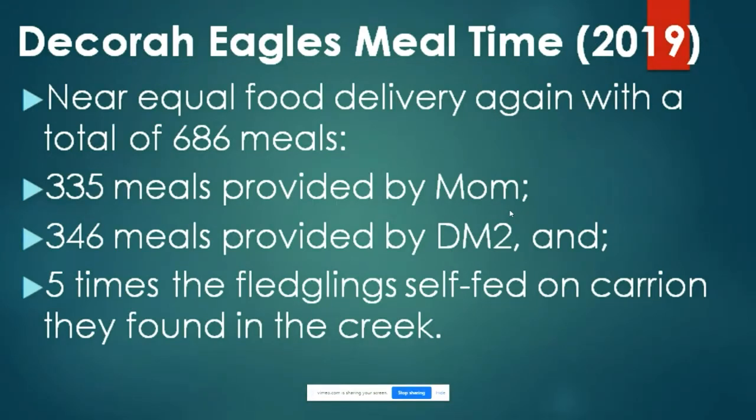Decorah Eagle Mealtime. Here's an example of food research. Near equal food delivery between the mom Decorah and DM2. Same thing at our north nest, remarkably close. 335 meals by mom, 346 by DM2, and a few self-feedings there.